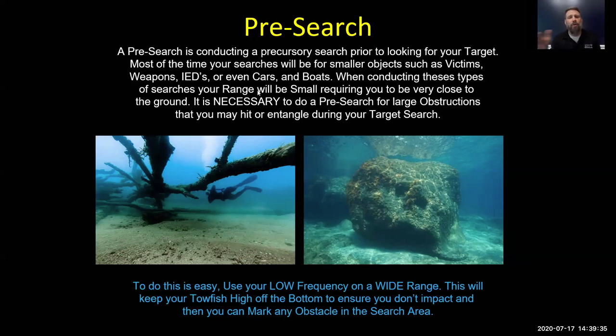You'll make one or two passes over your search area, and then you can see these large obstructions and you can mark them. If you mark the large obstructions that are in the water, then you can move around them instead of hitting them with your tow fish. Especially when you're moving into shallower water, if you're trying to see into shore where your tow fish is going to be really high, or you're, again, looking for a smaller object and your tow fish is going to be really low. So again, a pre-search is a very wide range where your tow fish is really high in the water and you're looking for large objects.